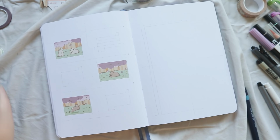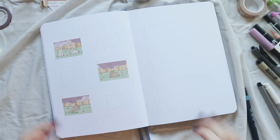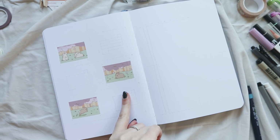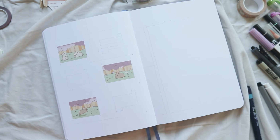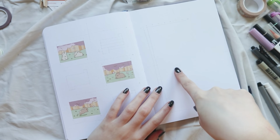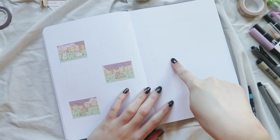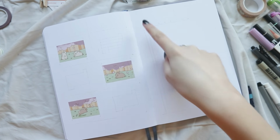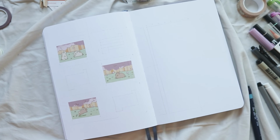Looks great. These are going to be orange and this one I'm going to have probably purple and green. I'm going to add a little title here, probably.